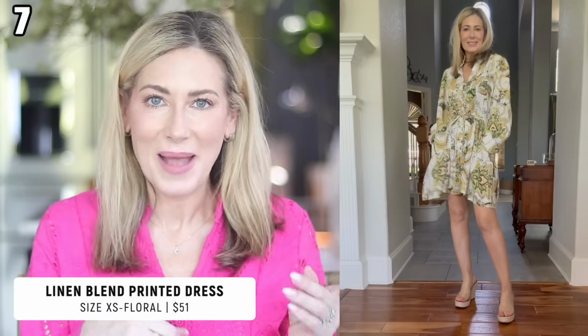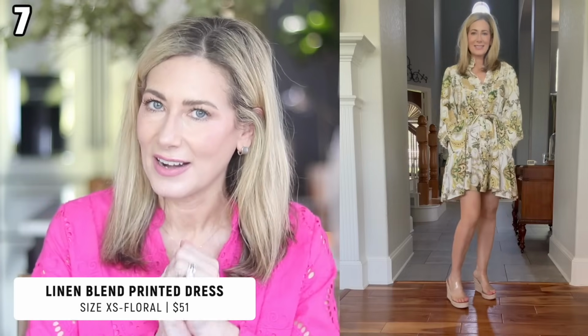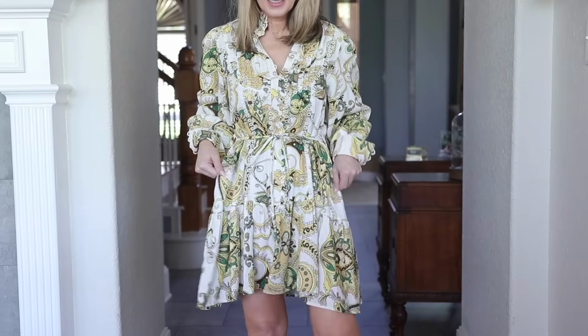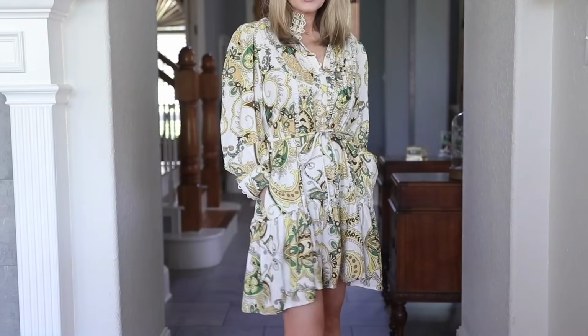Dress number 7 is not new, but I am bringing it back to share with you again this spring. I love this dress, and I do not think it got enough love. I know it's a little bit on the shorter side, but I know a lot of you watching have amazing legs. And if you think about it, at this point in your life, you have the best legs you're ever going to have, more than likely. So wear the short dress. Why not? This one is a linen blend. It has a lot of little details.